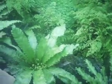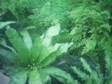Actually, there's ferns in the forest around here that you can eat. Called fiddleheads. And you eat the ferns when they're like these little spirals. Really tasty. They look like sleeping worms. It's nice that they look like sleeping worms.